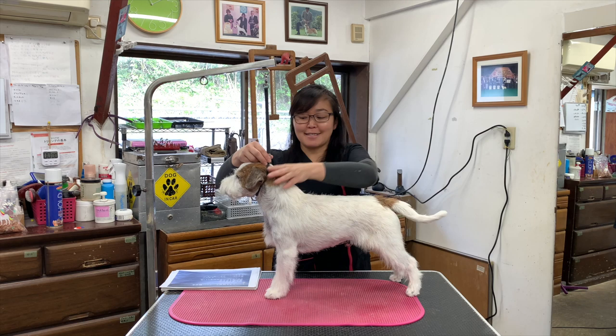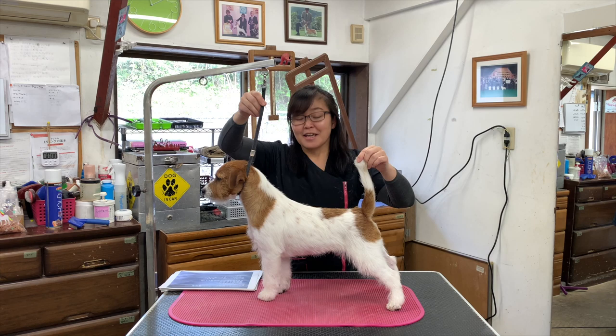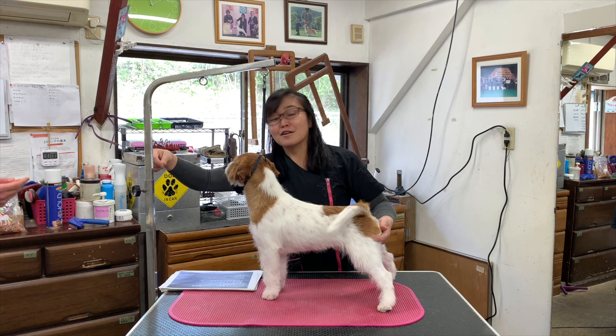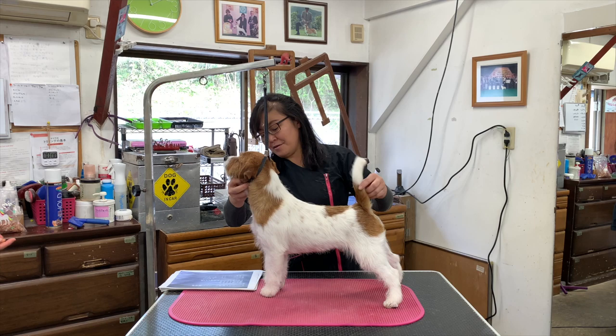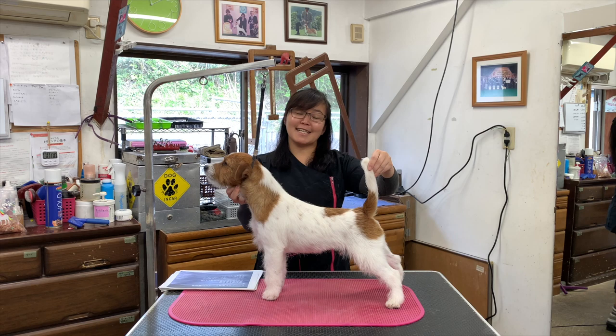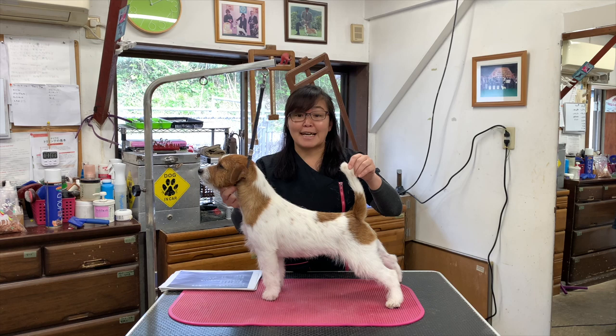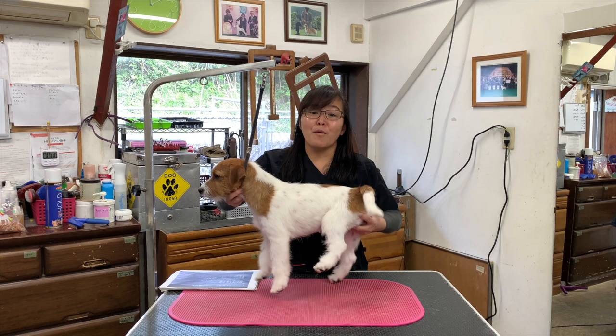Okay, next example. His name is Gatsby. He's just turned 1 year old. He's still a young dog. But he has enough chest and he doesn't look long legged or short legged. So I can say he is a correct example. His height is 29 centimeters, and he doesn't look too long leg or too short leg. He looks medium. And he's 1 year old, so with age, his chest will drop down more, so he will look more medium with age.